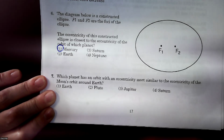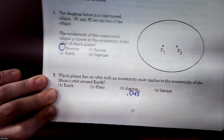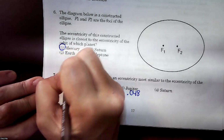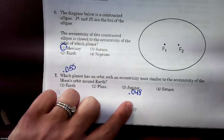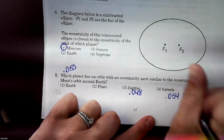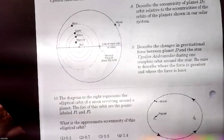Earlier today, everybody admitted that they picked Jupiter because Jupiter has an eccentricity of 0.048, while the moon is 0.055. And compared to Earth, that's way closer. So a lot of people just picked Jupiter because it was close. But if you kept going, Saturn was even closer. So that is Saturn. You know how to do it? Yeah. Sorry to put you on the spot there.